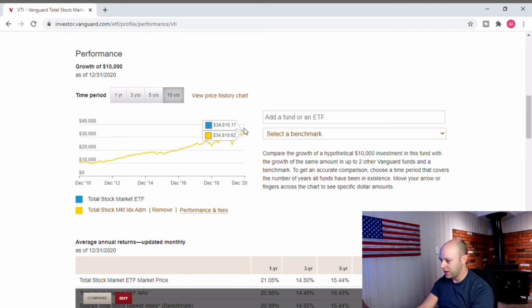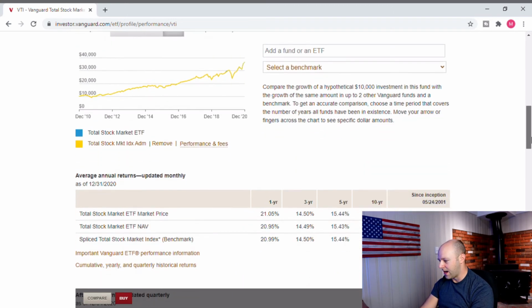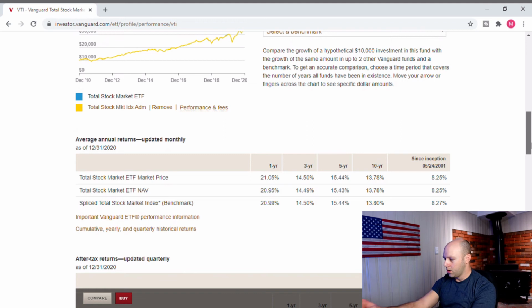At the end of 10 years, we are within $3.50 or so of being identical returns from VTSAX and VTI. Again, down here in the 10-year performance, average annual returns, 13.78% annually on the 10-year. 1 year is just a smudge bit higher. I think it's 0.06% higher at 21.05%.